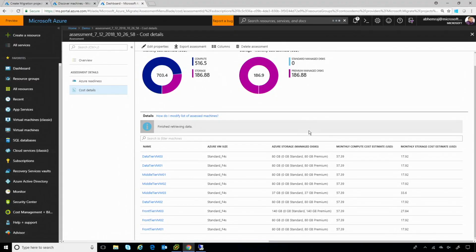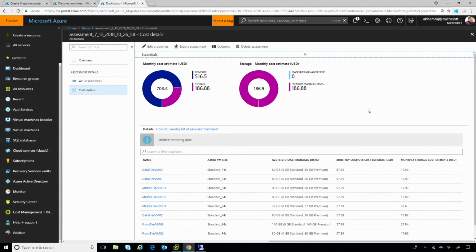Since we are able to look at the performance data on the VM, we can figure out what's the right size. If you've over-provisioned, we can tell you based on CPU, proc, and data usage on that virtual machine what's the best VM family to go to. It can really help you save cost and not spend on infra that you don't need. You can also figure out what type of storage is being recommended and what kind of cost it is going to take to run that kind of workload in Azure.